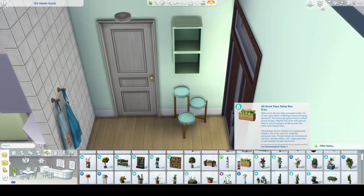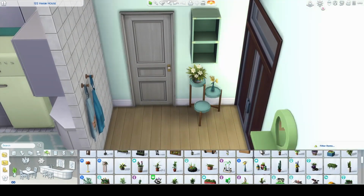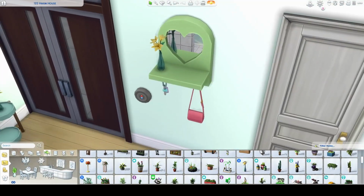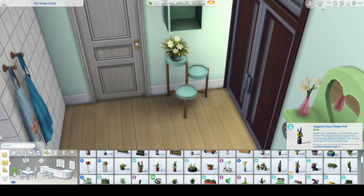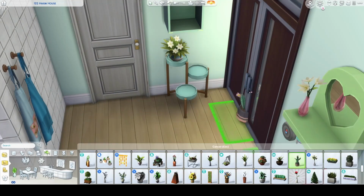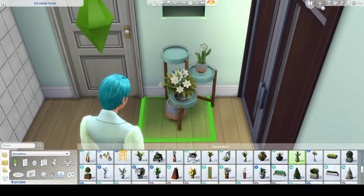So right now I'm working on the entrance, and I thought these plant holders or plant stand or whatever this item is, I thought it was perfect for the entrance of the apartment. And that heart mirror item is so cute. It's one of my favorite items in the game, and I just knew I had to include it in this apartment.